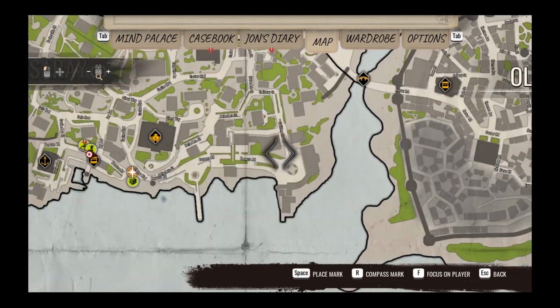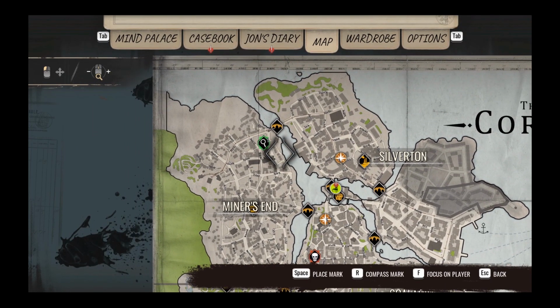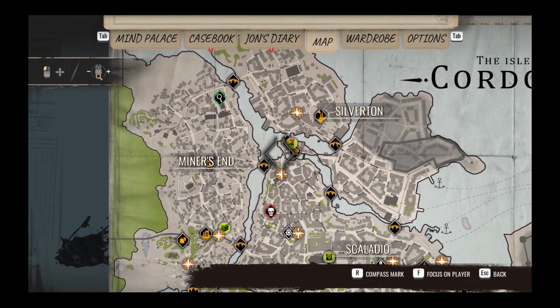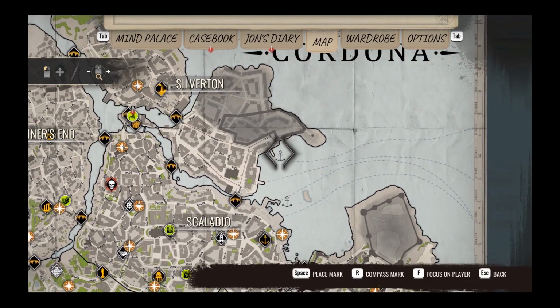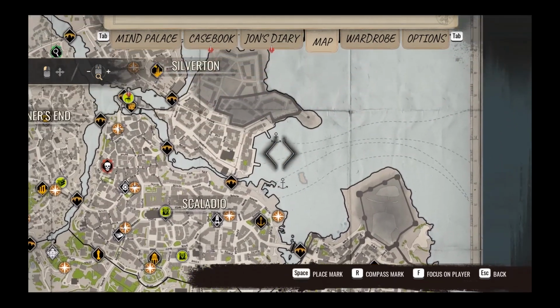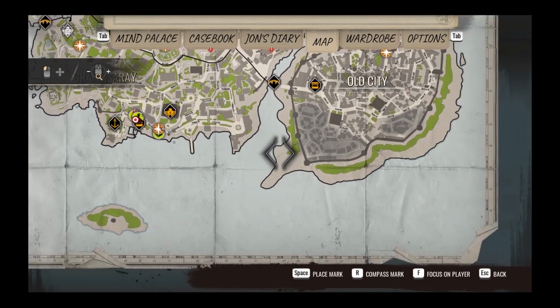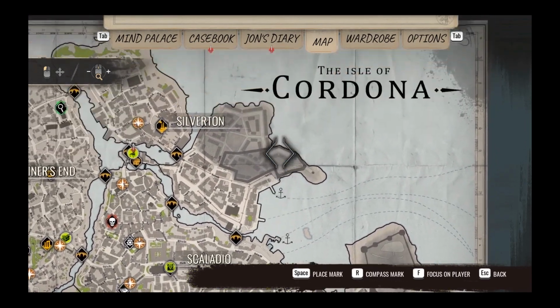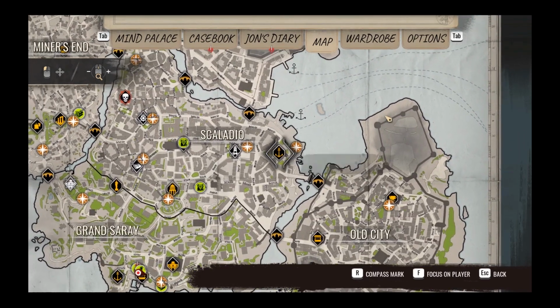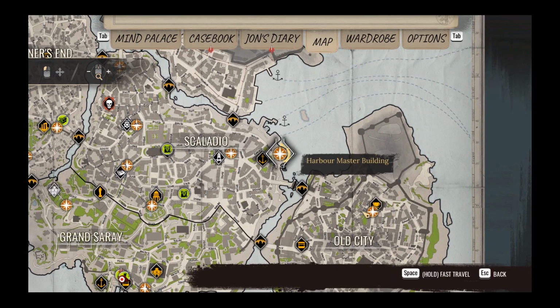I mean, that could be a harbour. Ooh, it's these sort of anchor icons, isn't it? So we've got one there, and we've got one here. And that's possibly it. So let's go and investigate these. In fact, we're quite near the Harbour Master building as well. They might have records of ships. So maybe we'll do that first.